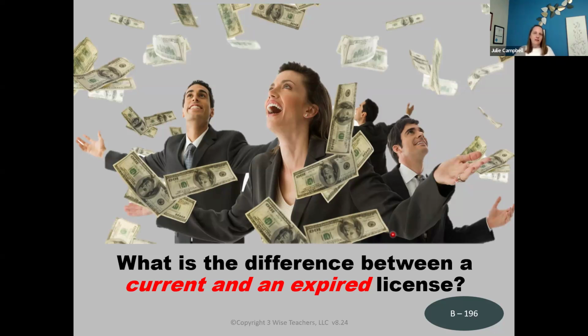What can you do with an expired license? Nothing. Nothing at all. Zero, zip, zilch. Yep. So everybody good? Current versus expired. It is all about showing them the money.